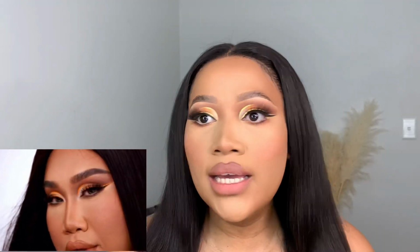I'm going to use this Yardley Intense Matte Stick in the shade Temptress at the center. And then I'm gonna move on to just a little bit of this matte liquid lipstick just on the center. That is it, guys. That is our final look. No highlighter, no nothing like that.